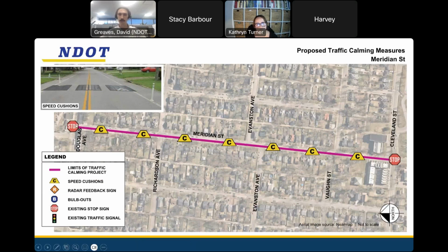We're allowed to do things all the way up until the end of the project. One thing I will say is because we're designing a traffic calming project on a road that we know is going to be repaved, maybe not immediately, but in the near future, we may coordinate with that follow-up effort and see if it's more effective to just put those in at that time.